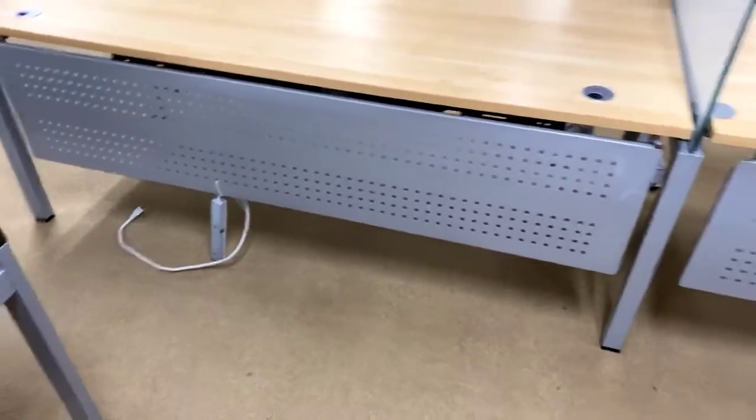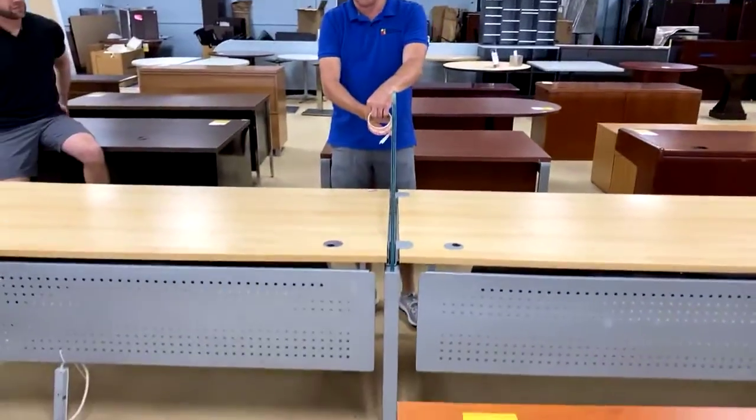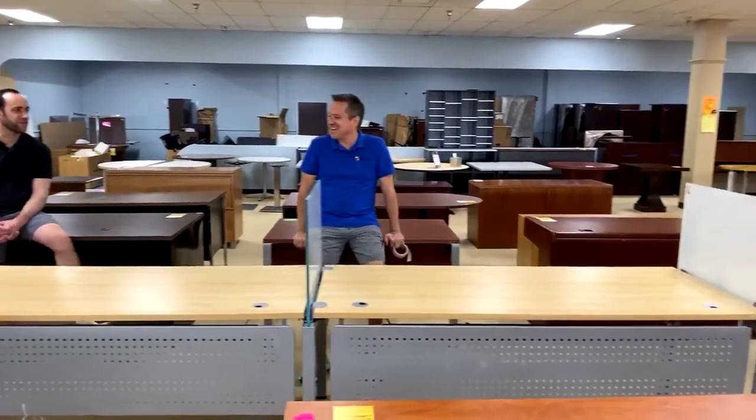Okay, so we don't know what the price is yet. Check online or somewhere, and we'll have a price for you soon. But these are glass whiteboards in between, and you can write notes to the other person and they can't see it. It's the worst note passing platform that we've ever sold.